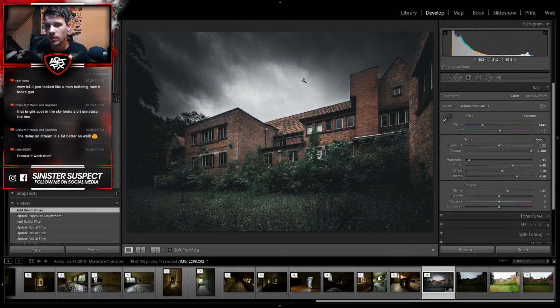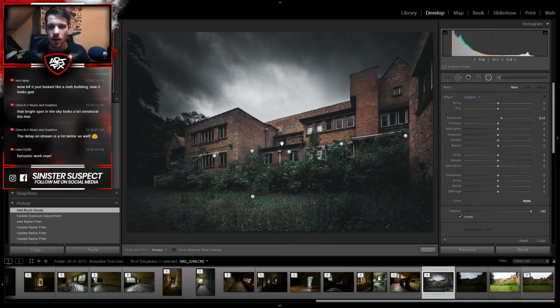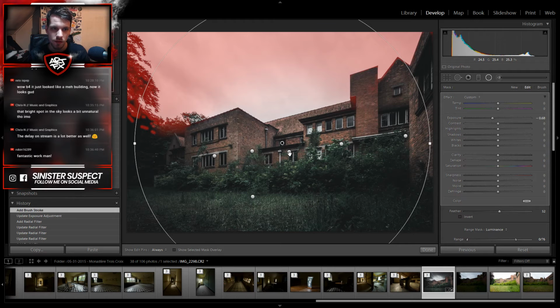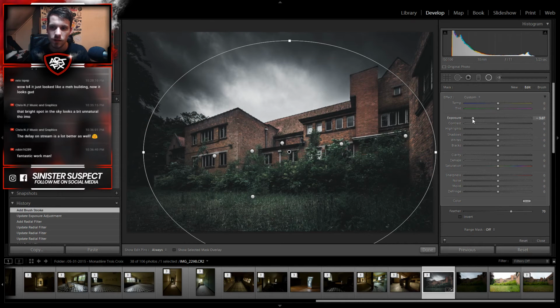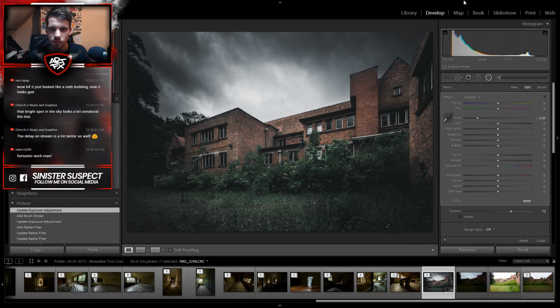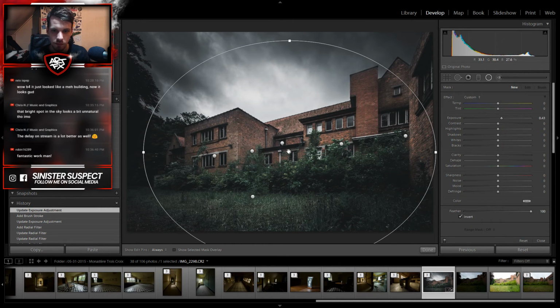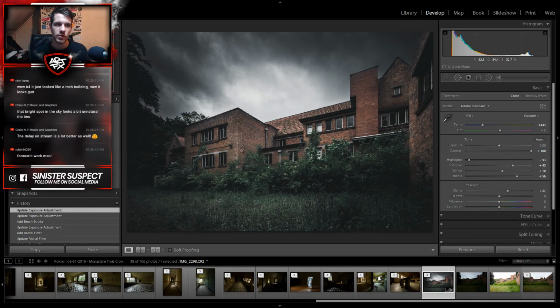I mean, yes, I do agree. It doesn't look too realistic, but we can always go in here and back it down a bit. See? So we can maybe dial it down a bit more. Although I like it when it's actually pretty dark. Looks pretty cool, actually. About there. I'll just leave it at that.